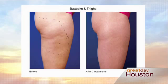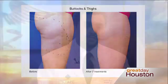There's a reason why it's called contouring. We're not talking about weight loss. We're talking contouring. No, this is not weight loss. Even traditional liposuction is designed to give you the shape that you want, not the body weight that you want.